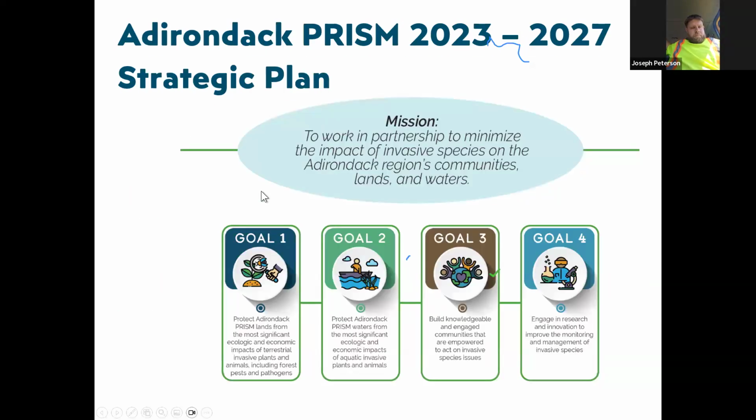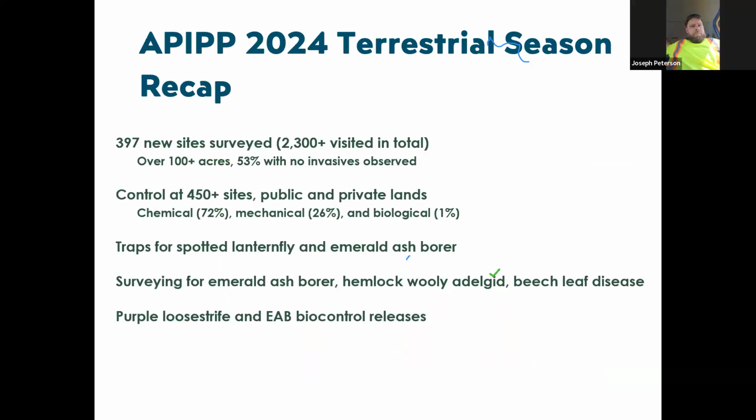And then goal 4 is research and innovation. So we're always looking for new ways to do what we do. We're always looking for ways to improve and to do our work better. And I want to give you a quick recap of some of the work we do, because we're not just asking other people to do the work. We are doing a lot of this work ourselves. We hire summer seasonals, and we have a huge volunteer pool that we draw from.